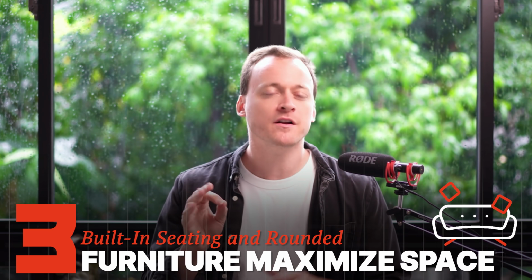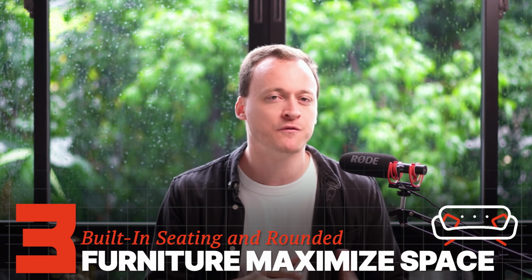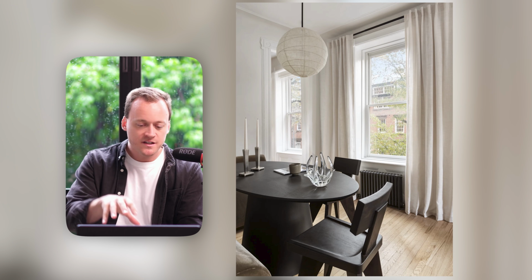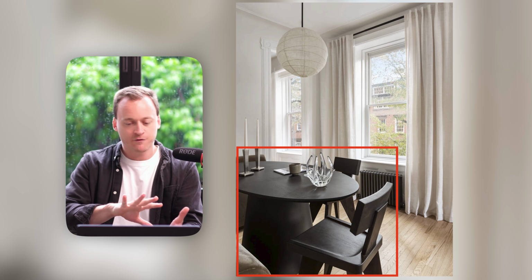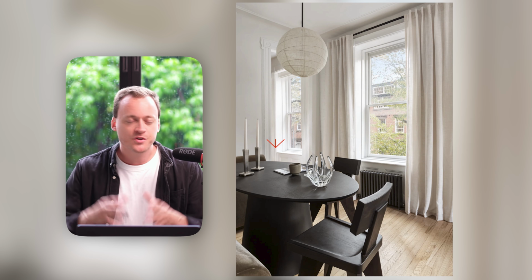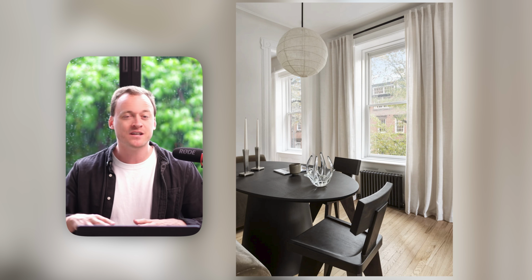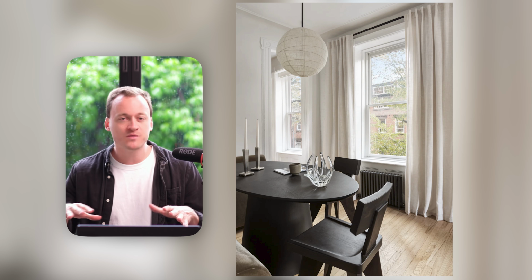Now, the third thing they've done in this apartment to make it feel so big is using built-in seating and rounded furniture to maximize the space. And so if we again shift our perspective just a little bit more, you can see this dining zone is still in the same area as the living room. It's just kind of across this little walk path. So the circular table we've got here just really softens the layout and eliminates any harsh corners, which is important in tight spaces like this where movement really matters.